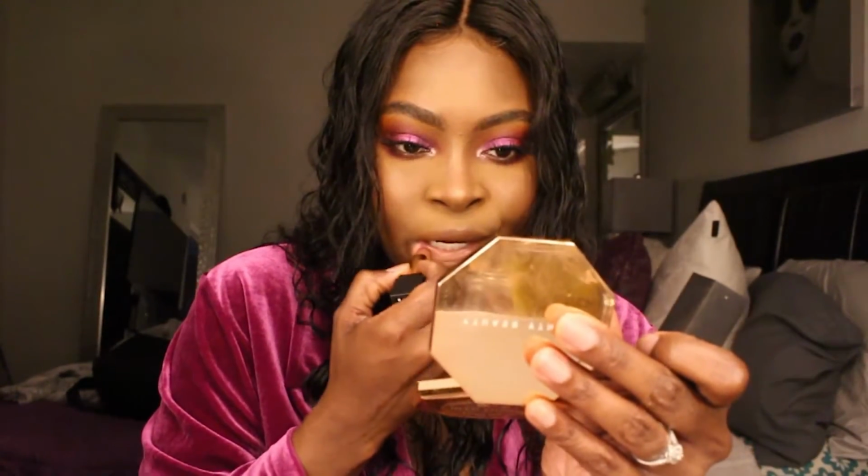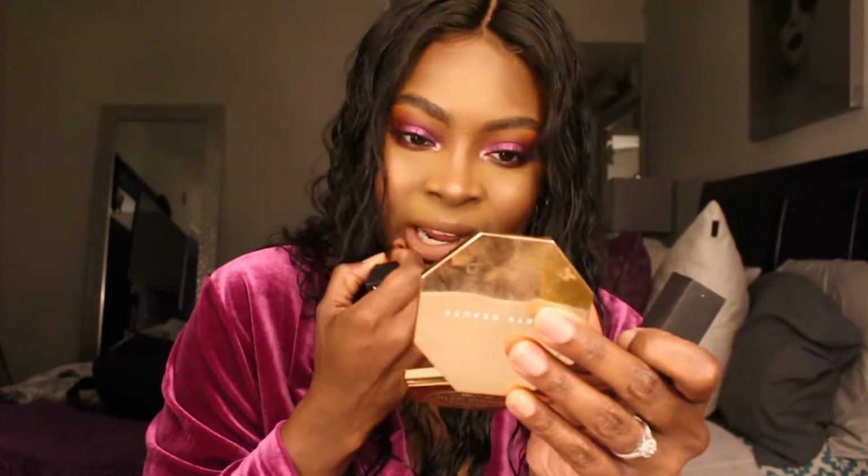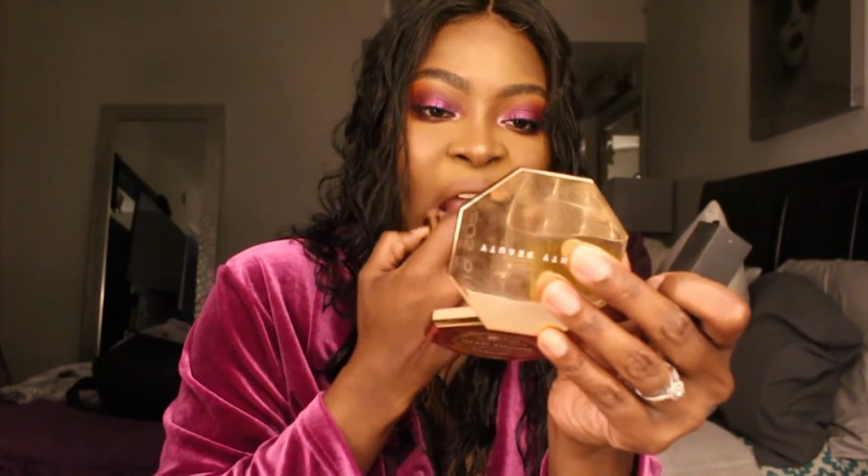And just line my lips using that. And then I'm gonna go in with the Morphe lipstick. This is in the shade Mega Matte. It's called The Talk. And I'm just going to using the Essence Shine Shine Shine Wet Gloss.